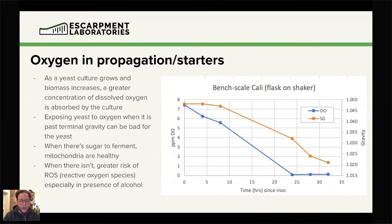So, for example, this is a shake flask. So just a flask of yeast on a shake table. That means that it's going to constantly be shaken up and exposed to oxygen. So if there's no yeast present, you would expect it to be at around 7.5, 8 parts per million dissolved oxygen.